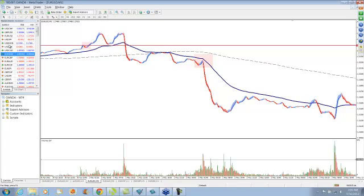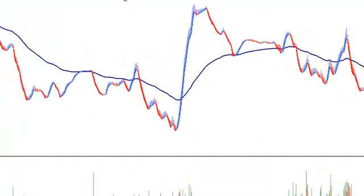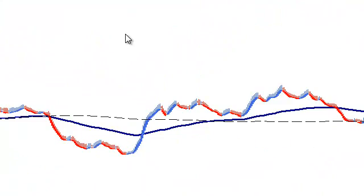Last night I switched to the Mexican peso, and we looked at that. Today I'm going to look at the euro against the Swedish krona. Haven't looked at this chart ever before. I'm going to switch it to the 1-hour chart. Same concept here.